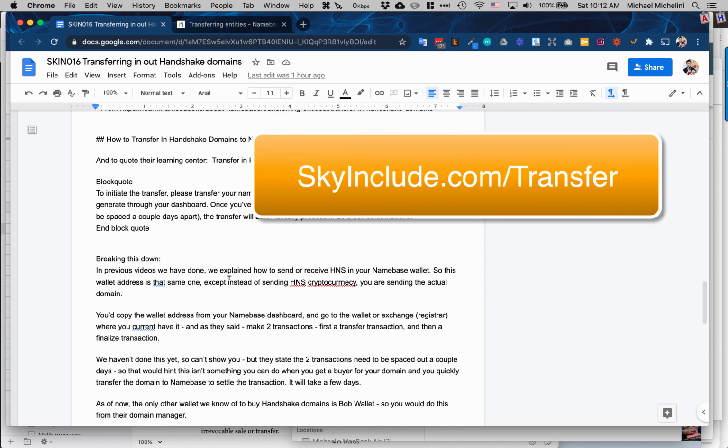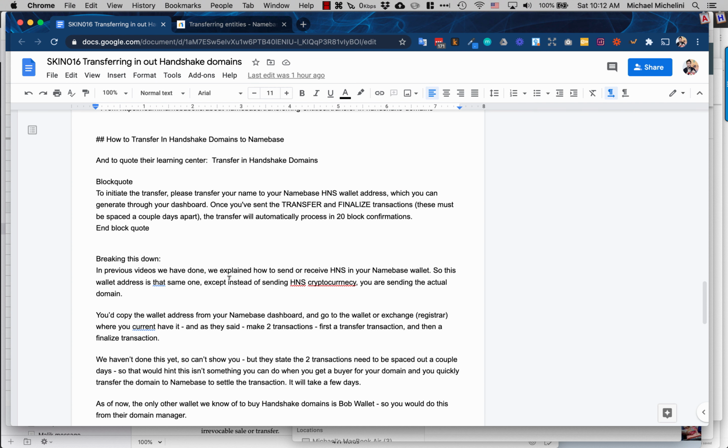But moving in, basically, it's just like you send HNS currency coin into your Namebase account when you started. The same to move a domain. You would send it to this wallet address. It's a one-time use thing, so you can't use this same address, as far as I understand, at least from the Namebase address. You can't use this multiple times, so just one time per domain, and then send it in. And it's two parts. One part is the transfer process, and the two is the confirmation process or finalize.